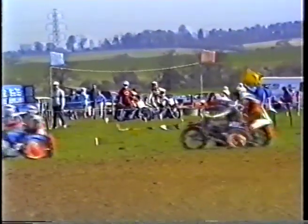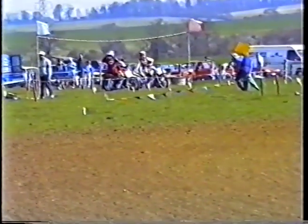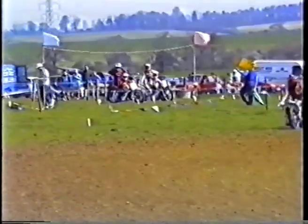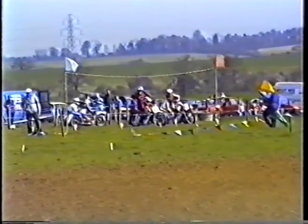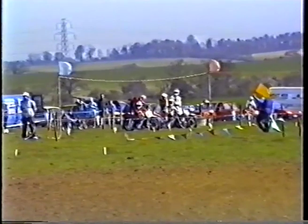It was a great shame the expert final finished with only two starters, but let's hope the people that were involved in the accident are all okay. If we do have any news, we will pass it on to you. But still, back to race 19, the Sidecar B final.